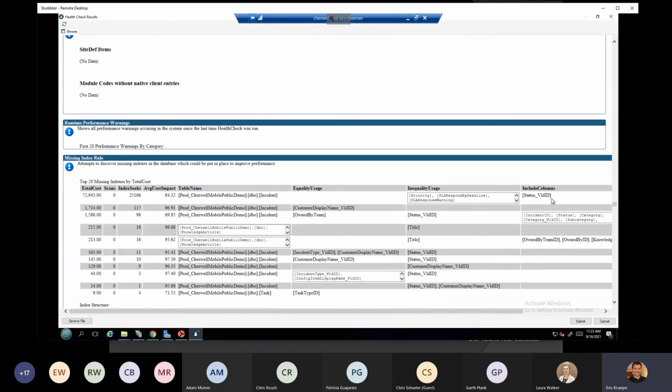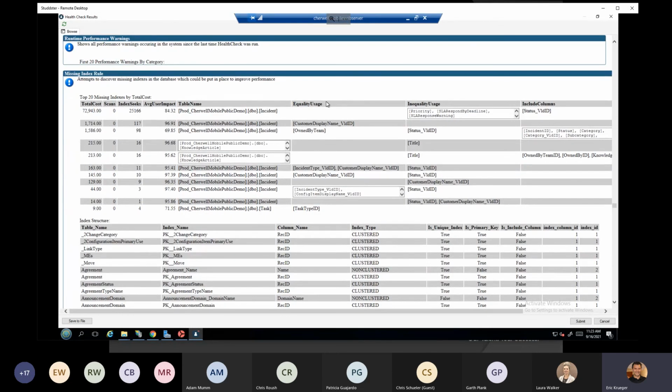The equality basically means equals. So if we take a look at this column, this equality usage, everything in here in the where clause said equals. So here the query would have said owned by team equals something. Inequality means not everything but equals. So for example here, this says owned by team equals team 1, 2, 3, status not equal to something, probably not equal to closed, right? Over here, for some reason, we're looking for things not equal to title.